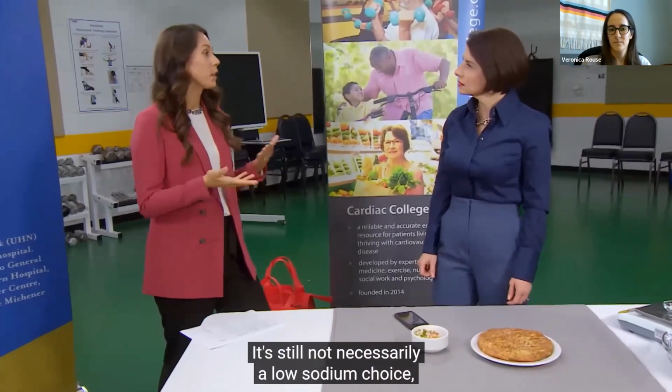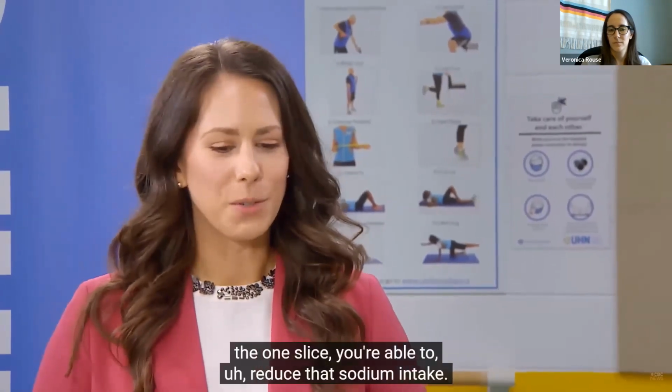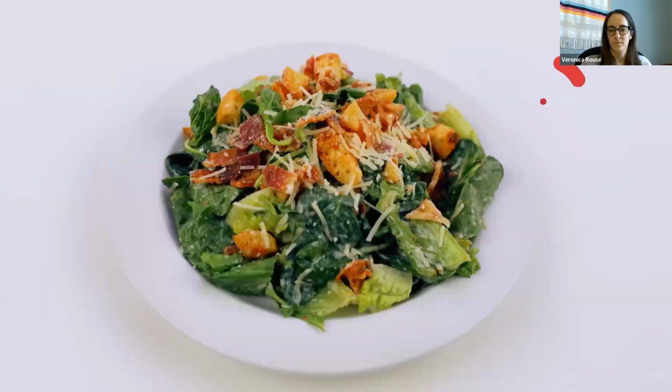It's still not necessarily a low sodium choice at 330 milligrams of sodium, but because you're just having the one slice, you're able to reduce that sodium intake. Time for sodium shock number 2.